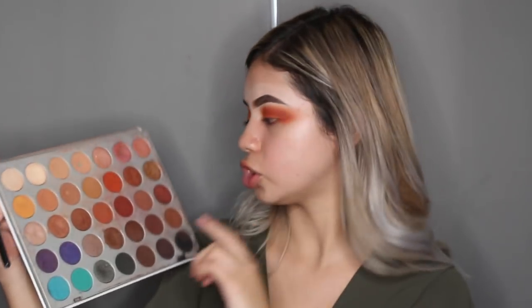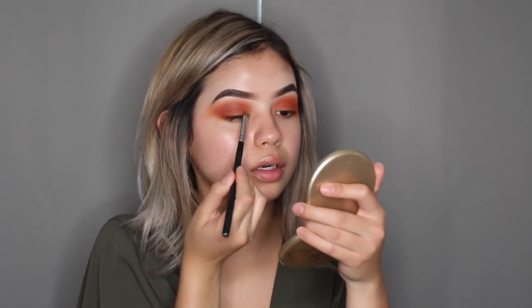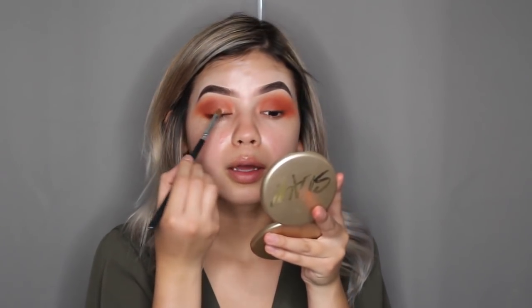For the lid shadow, we're going to be using this pink iridescent eyeshadow right here. So I'm going to use my Morphe M124. And if you guys can tell on camera, the inner corners of my eyes are very crusty right now because I use this eyelash glue that I'm allergic to. And it made my eyes very dry.